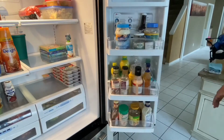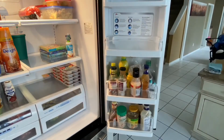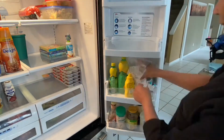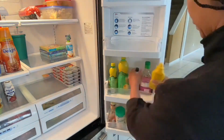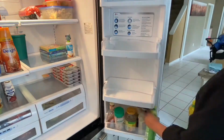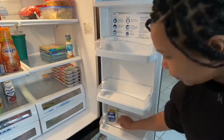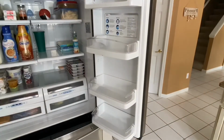I usually don't do the door too often, but since I was in such a cleaning mode, I just decided to go ahead and do it. Usually I just do the main part because that's where most of the spills were, but it was definitely time, and I'm glad I did it because I got to reorganize things and the trays in the door were actually quite filthy.